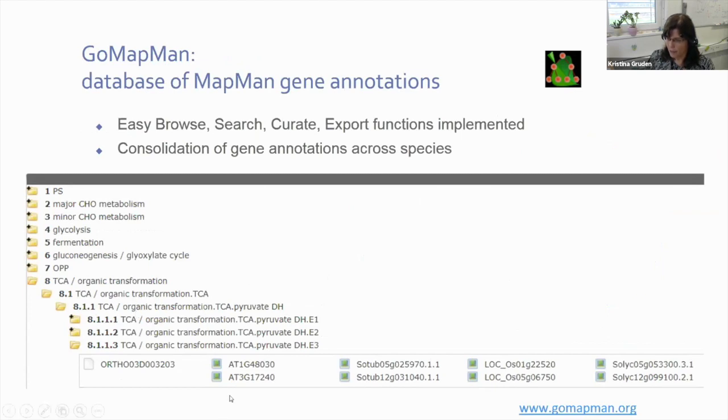And then GoMapMan is the database where all these gene annotations are compiled. So you can easily browse and see which genes belong to each of the processes. For example, here you have the TCA cycle, and you see different species organized through orthologs. And you can see that, for example, this pyruvate dehydrogenase has two paralogs within one species, both for Arabidopsis thaliana, for potato, for rice, and for tomato.